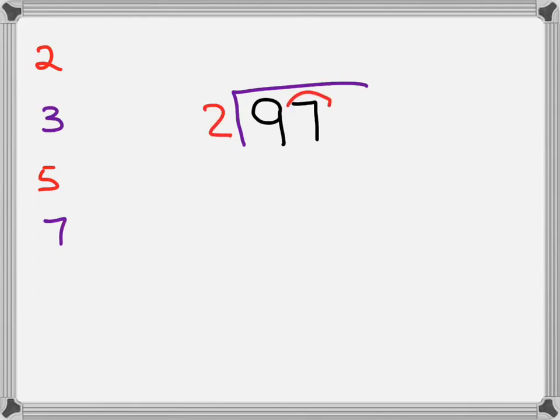Let's look at the next one. 97. So our numbers are 2, 3, 5, and 7. Right, let's put 2 in first. 2 won't go in because it ends in a 7. It doesn't end in an even number, so we know 2 is not going to go in, so let's strike 2. Can 3 go in?